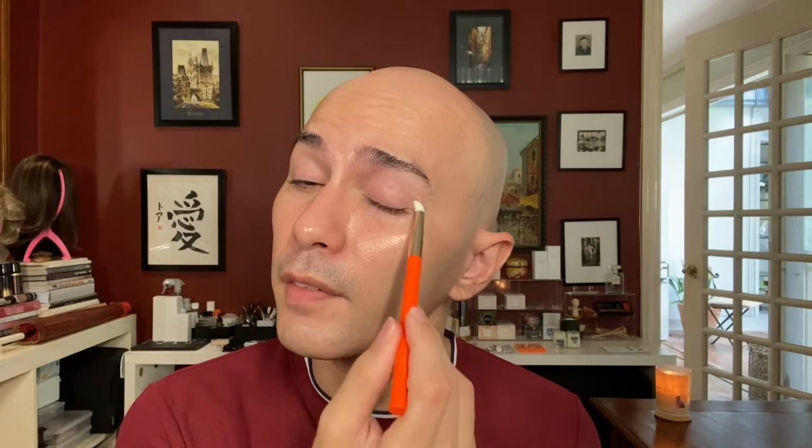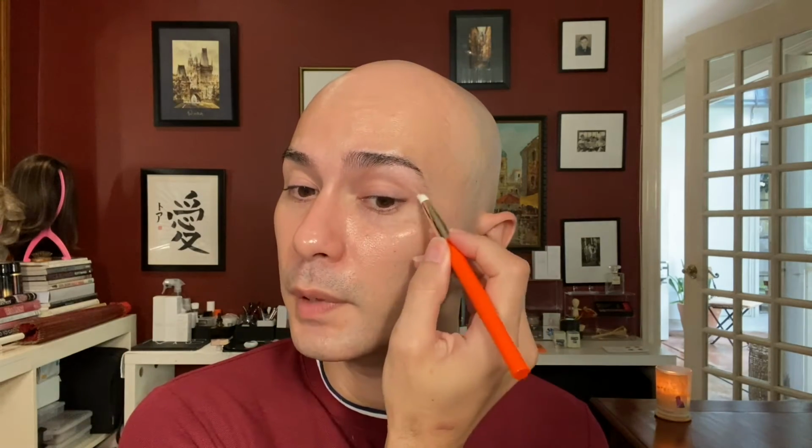Now the thing with Viseart eye primers is that you can actually feel it tighten on your eyelid. So if you're not used to it, it might feel uncomfortable, but because of this tightening feeling, I feel that it creates a much smoother surface on your eye. So at least when we use the eyeshadows later, it just glides on the eyelid.